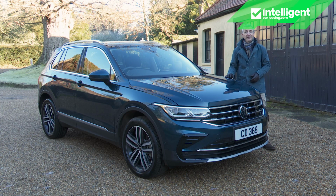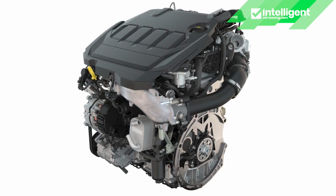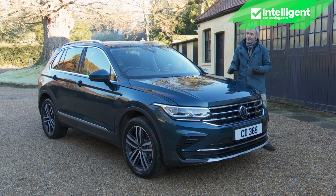Tiguan eHybrid pricing started at just over £36,000 at the time of this test in early 2022, about £2,500 more than the price of an equivalent 2-litre TDI diesel variant. That's premium territory for a mid-sized SUV, but you do at least get decent equipment levels for that.